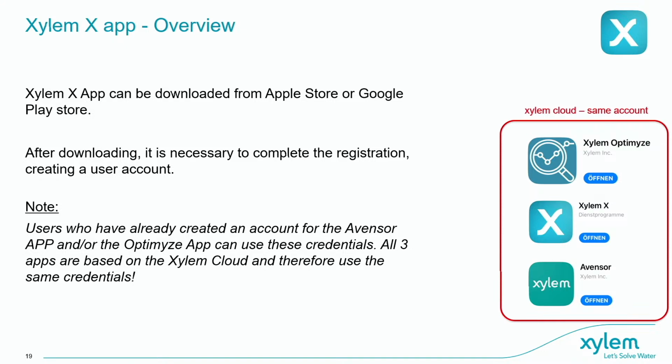Just like to point those out, but once you register for one of them, or if you already have one and are registered for it, you use the same login credentials across the 3 platforms. So you don't need to re-register for all 3. Just note, if you download them, register once, use the same username and login for each one.